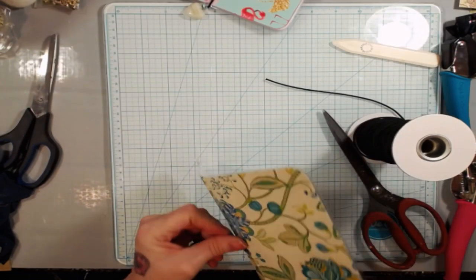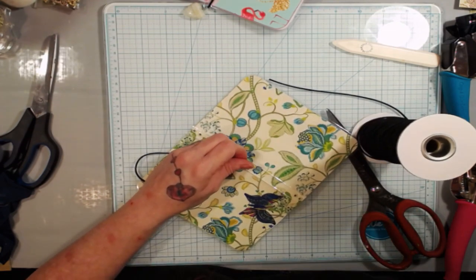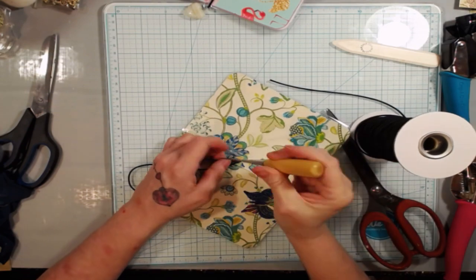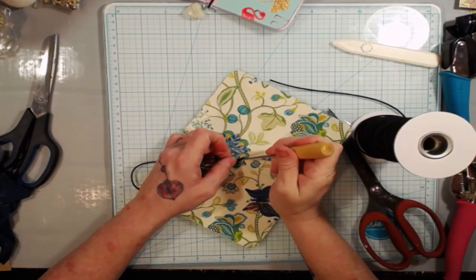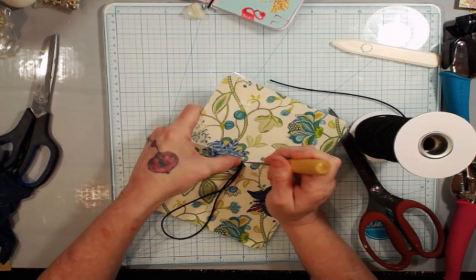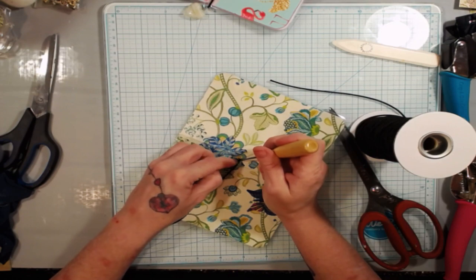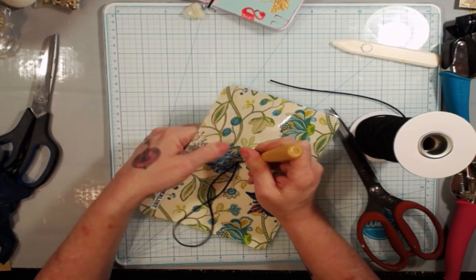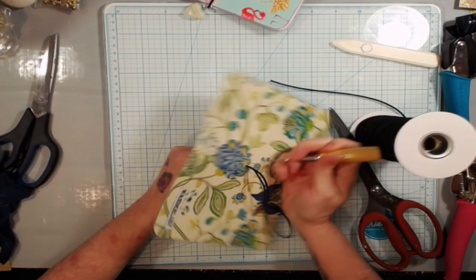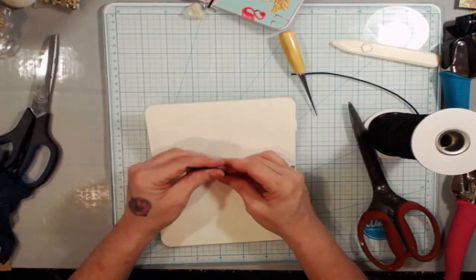I'll do one at a time and then use my pokey tool. Where the hell is it? To get the other one in there. Come on, don't be a jackass. There we go. It's because that grommet's smaller.